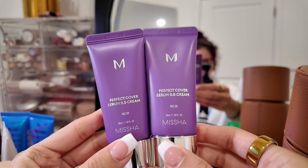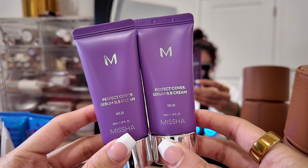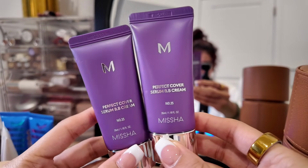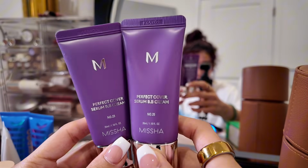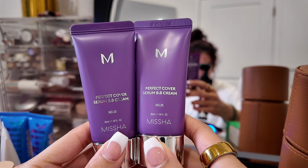Next is my Miss Ha BB cream. I mixed the shades 23 and 25 to get my perfect match, which is a little annoying. They should have like a 24 or a 23.5 or something to accommodate this shade range, but I really love these, so they are staying in my collection.